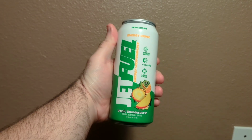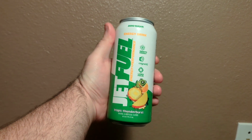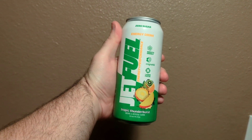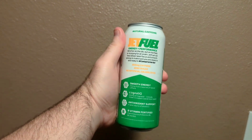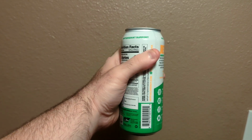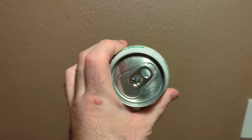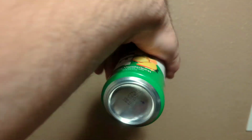Anyway, now I'm going to show off the can up close real quick, so hold on. The Tropic Thunderburst Jet Fuel Energy Drink. That's the last Jet Fuel Energy Drink that I needed to review. I like the green and the white with the orangish colors. Looks pretty cool. Pretty minimalistic can design. Silver top, silver tab. That was a best by date and production code. Best by August 2025, so it's still fresh for a while.